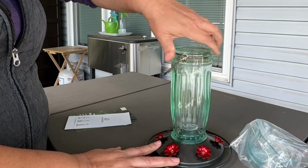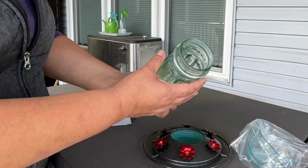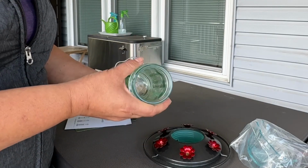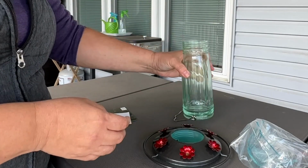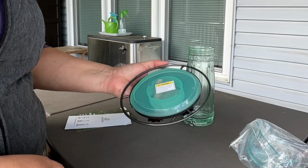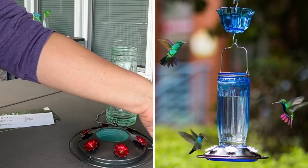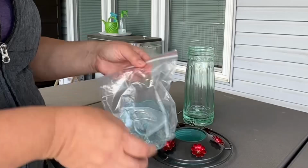I absolutely love it. And I think it will be so easy to fill it and clean it in the future, which is really important to me. And it's just so pretty. And it also comes in other colors, like I said: green, blue, pink, red, and purple.